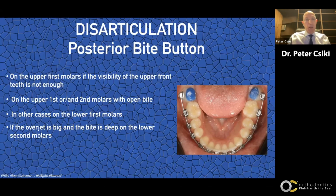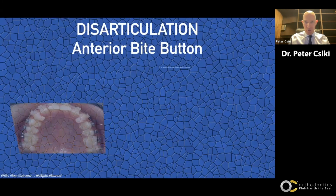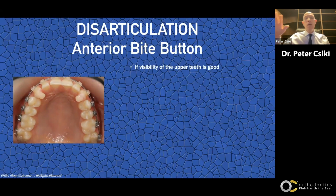If it's necessary, you can use some box elastics on the lower 6 and 7s to have that. We do 1.5, 2 millimeters of bite opening, and we do it right from bonding. As I say, we could talk a whole day about just disarticulation, because there are so many ways to do that. Okay, anterior disarticulation bite button.